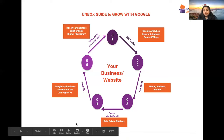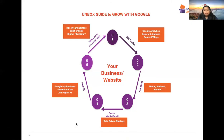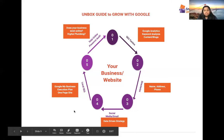Everybody's on social media, but do you have a data-driven strategy? Are you just waking up and today you're in the mood to post something on Facebook or Instagram? Or do you know that if you post on Wednesday afternoon, you're going to get good traction? Are you just posting and it's crickets, like nobody's interacting? Because it's easy to make people interact with your posts, you need to have a hashtag strategy, you need to have a posting strategy. So do you have a data-driven strategy?